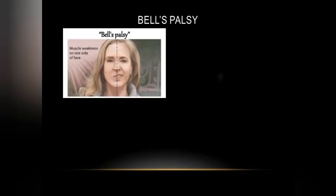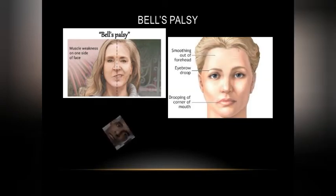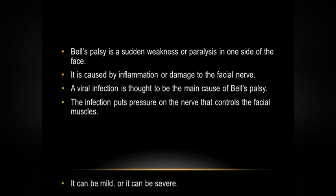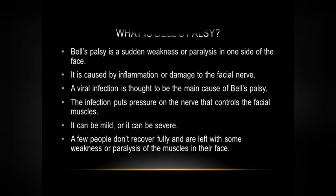Next is Bell's palsy. What is Bell's palsy? Bell's palsy is a sudden weakness or paralysis in one side of the face. It is caused by inflammation or damage to the facial nerve. A viral infection is thought to be the main cause of Bell's palsy. The infection puts pressure on the nerve that controls the facial muscles.